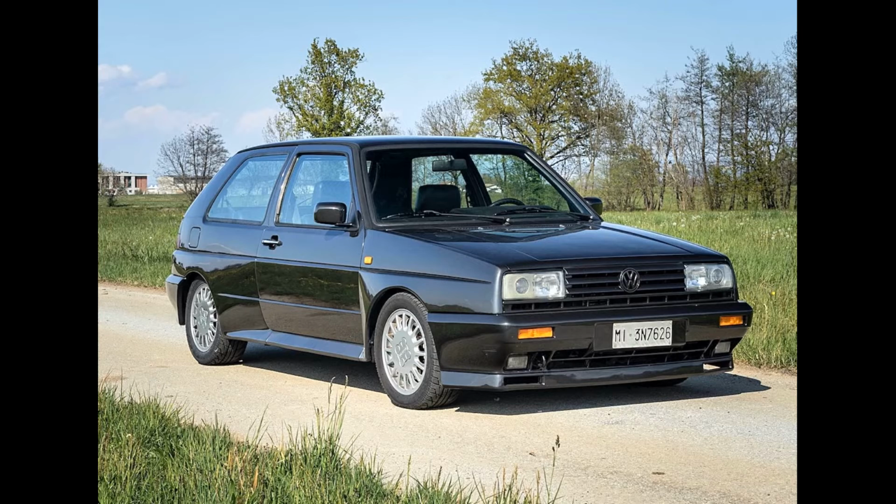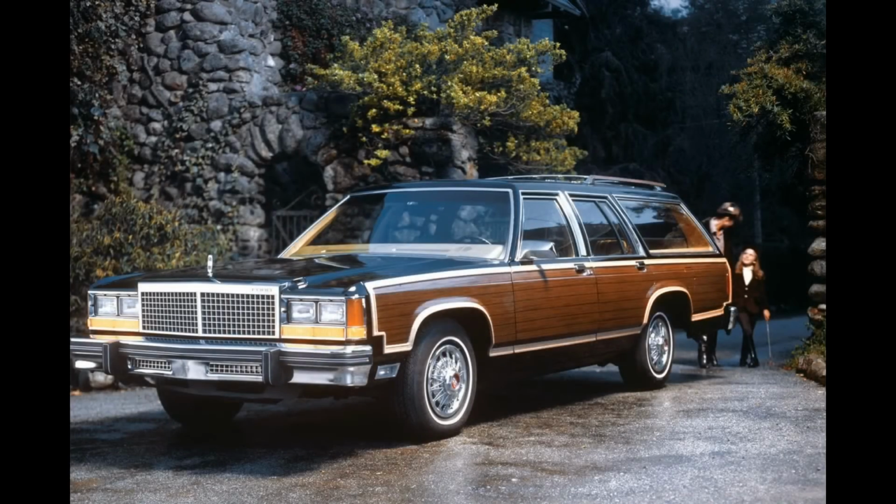But if we were to have a hatchback version, I think I want to go with a late 80s Volkswagen Golf as the basis. I think it could also be interesting to have a wood grain wagon, full National Lampoon style, which I think would be really fun and would also fit that Stikbot style.